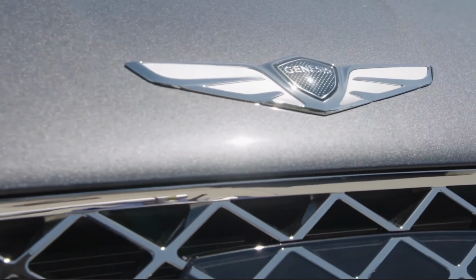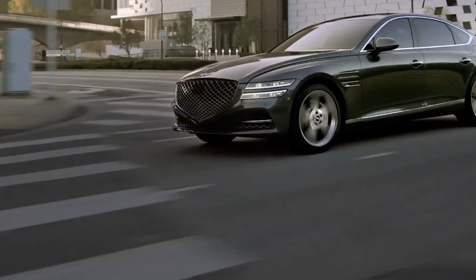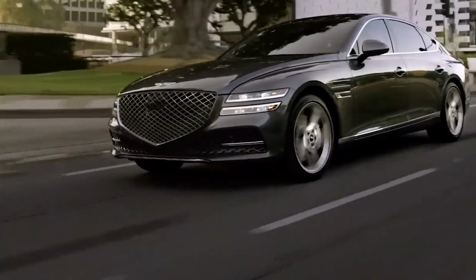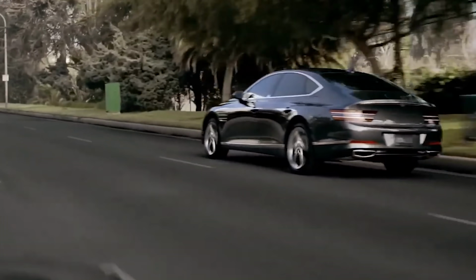Now, because there's no hybrid or electric powertrain or anything like that, economy isn't great. So the petrol V6, you're looking around 20 miles per gallon out of that. And the diesel, around 40. Not brilliant. However, what is brilliant is the suspension setup.